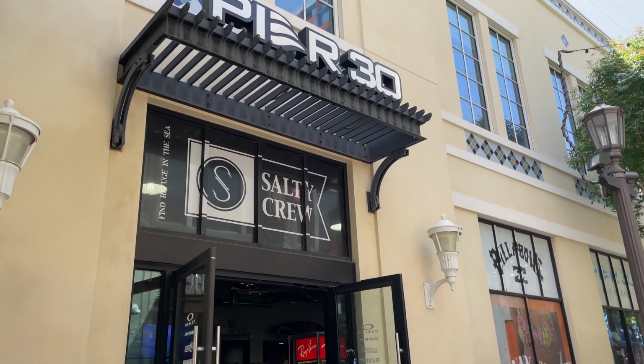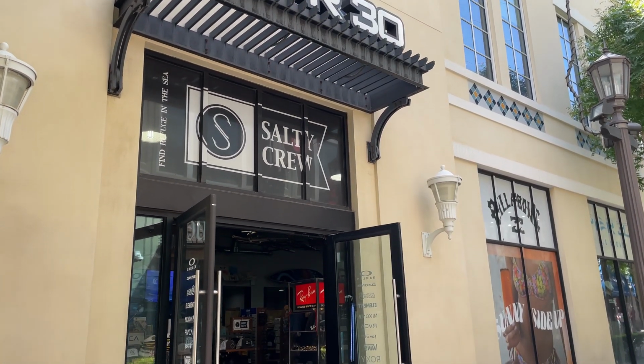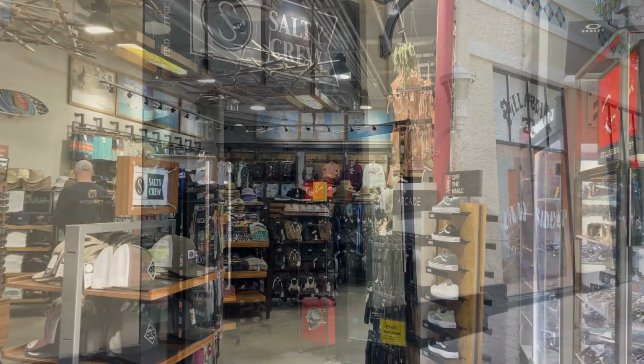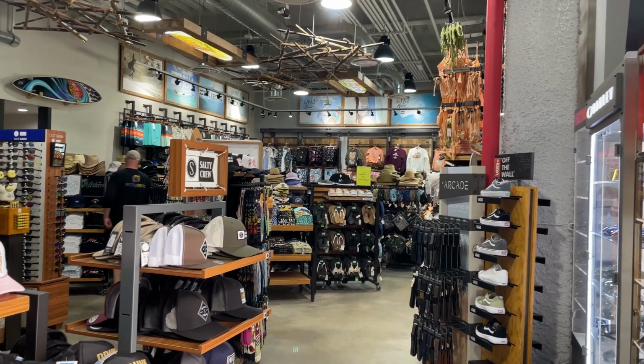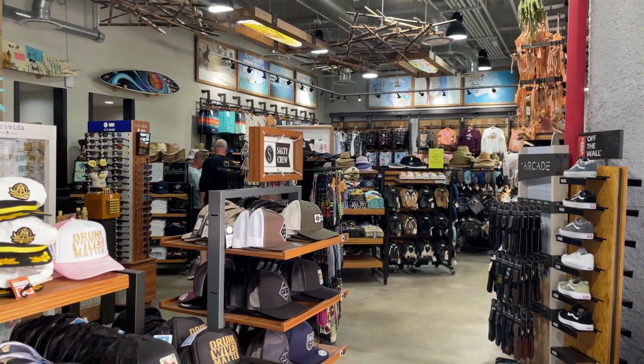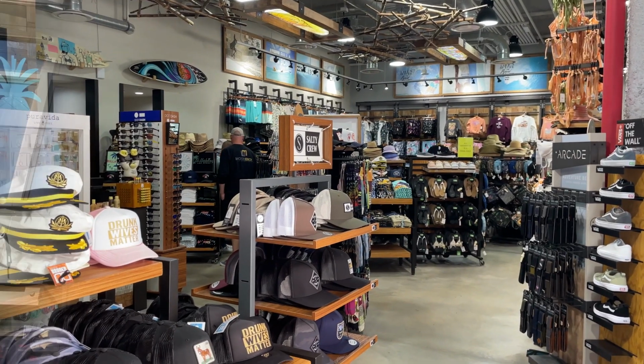Pier 30 is the destination for fashion-savvy hipsters looking for the latest styles. The store specializes in beach-inspired apparel. You'll find the latest styles in swimwear, surf and skate clothing, shoes, sandals, and accessories.